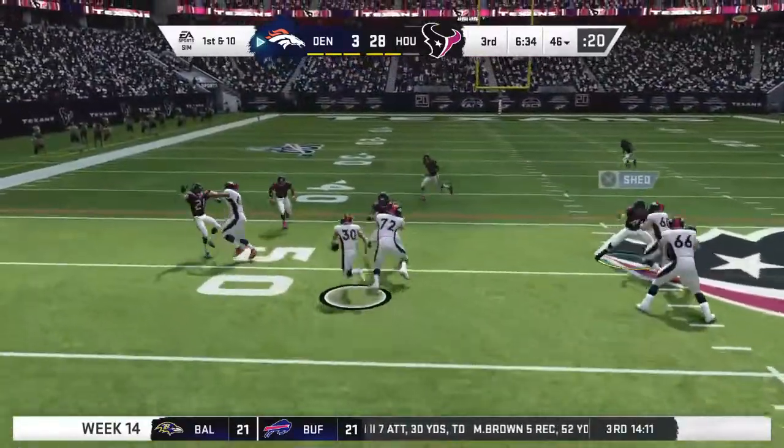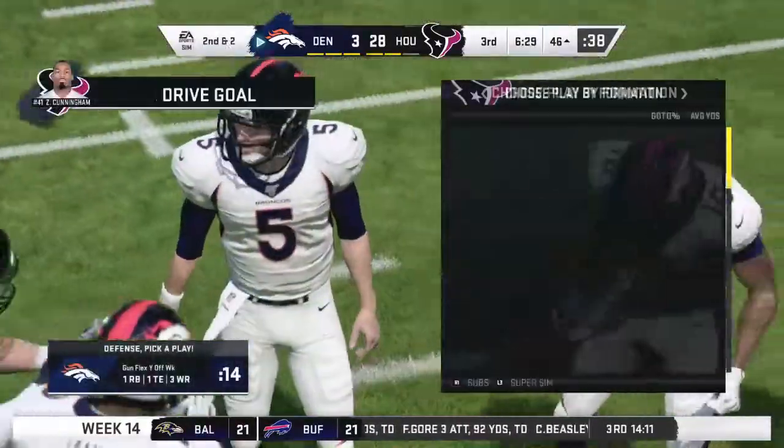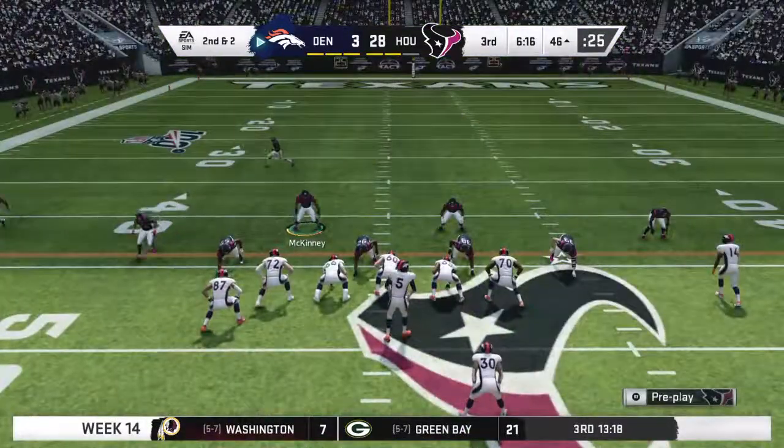On 1st and 10, it's Lindsay. And they're going to get him behind the line yet again as his nightmare afternoon continues. Just what you want on a first down run. Call it 8 yards, and it's 2nd and 2.